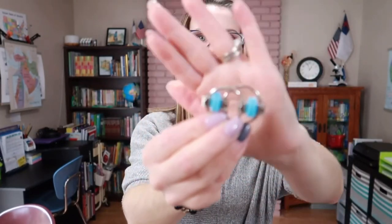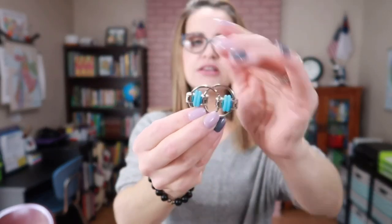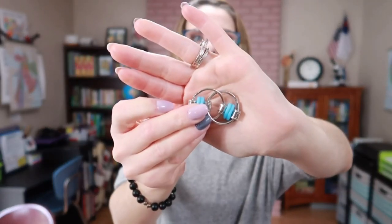All right, you guys, so this one is like a little chain with beads on it. So you literally just push it around. It just goes inside and out, inside and out. So this one's kind of cool. So that's different. I haven't ever seen that one.